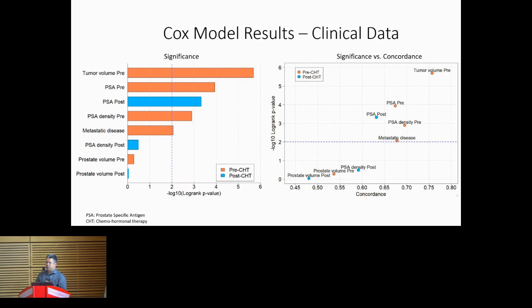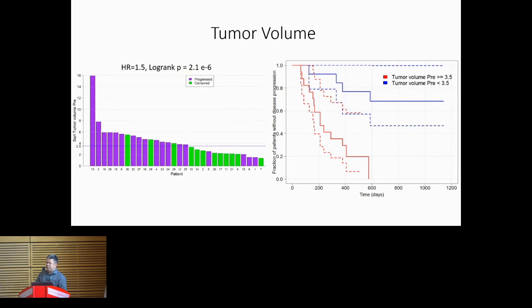And again, we have one feature that outperforms all the others, and tumor volume also happens to be objective and cancer specific. And you see there the concordance, 0.75, so slightly better than standardized uptake value. And then when we look at the tumor volume, again, it's elevated in patients that progressed. It's generally low in patients that were censored.